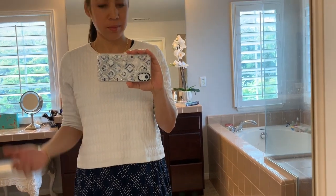I'm wearing the cropped white short sleeve sweater from Bowden. And I love these sweaters. I wish Bowden would bring them back. I keep looking so that I could recommend them to you, and I don't see them. But I'll try to link something similar below.